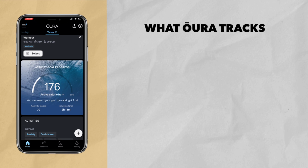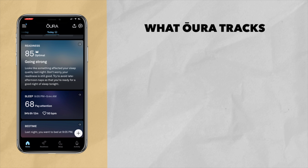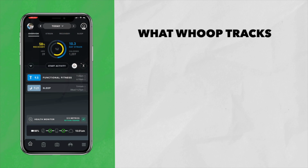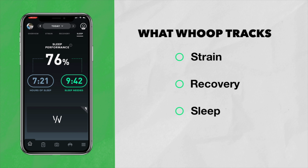When you open the app, Ōura Ring is going to give you 3 scores to help you quickly see what is the most important data about your body: activity, readiness, and sleep. Whoop, when you open the app, is going to give you 3 scores to help you quickly see what is the most important data about your body: strain, recovery, and sleep.